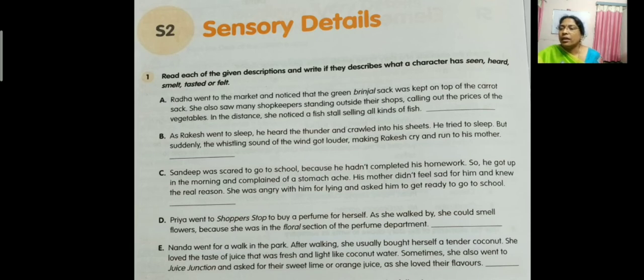Okay. Now next one. Priya went to a shop to buy a perfume for herself. As she walked by, she could smell flowers because she was in the floral section of the perfume department. So here, what does it describe about this character, Priya? Yes, she has smelled. So smelled.